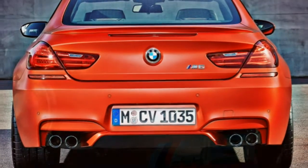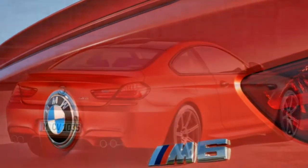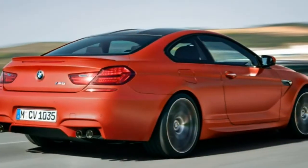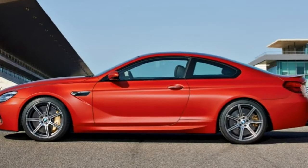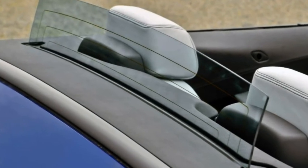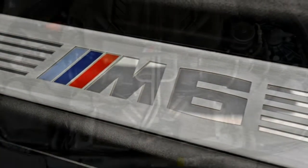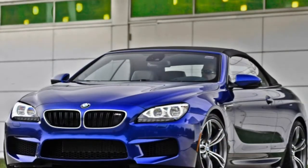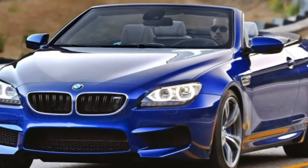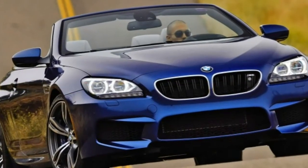In performance testing, a convertible M6 with the automated manual transmission sprinted to 60 miles per hour in a mere 4.2 seconds. The coupe is roughly 250 pounds lighter, so it's expected to be marginally quicker. EPA fuel economy estimates for both the coupe and convertible stand at 16 miles per gallon combined, 14 city/20 highway, with the automatic, and 17 combined, 15 city/22 highway, with the manual transmission.